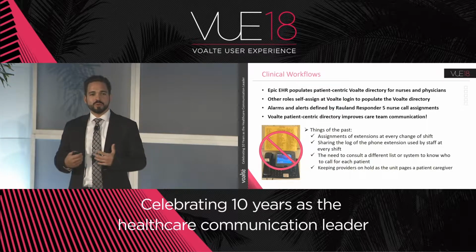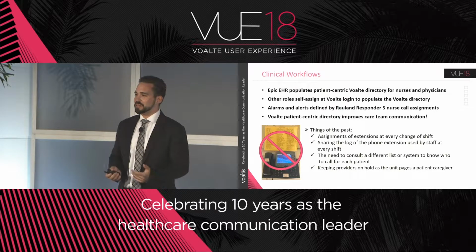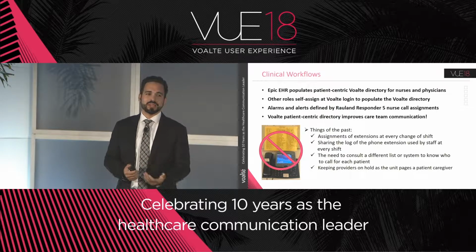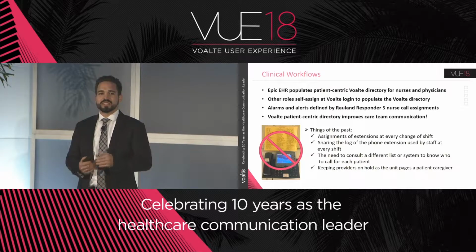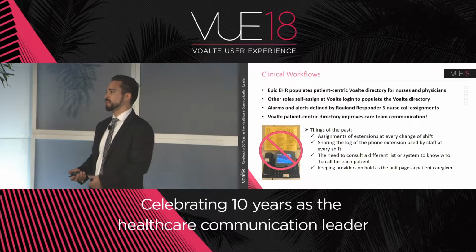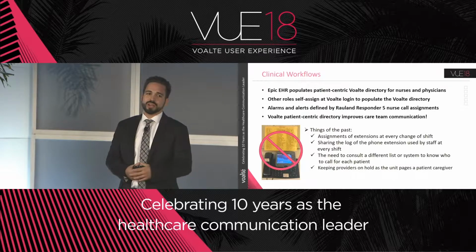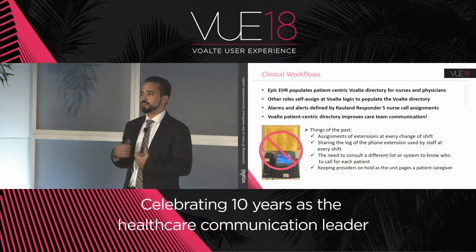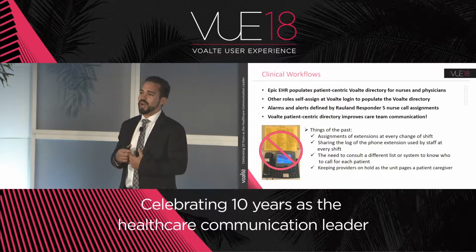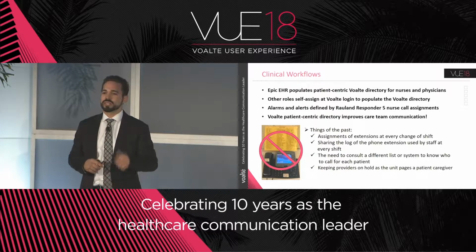So the things that we are super happy about are the things that we're no longer going to be dealing with after the implementation of Volt. The things of the past are that the staff no longer have to come in every shift and assign the extensions, and keep a log. Then the log usually gets copied and shared with other team members. And sometimes you need to go to different systems to know who's caring for the patient because it's not in that sheet. Or having people on hold because we don't know where that person is or how to reach them, and they need to be paged, and then they have to wait until they come to the core desk in order to take that call.